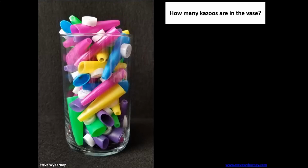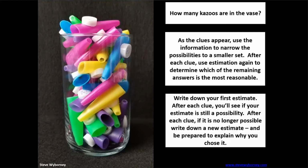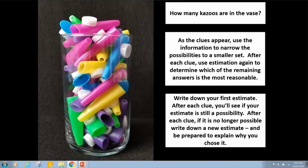Show your students the picture and ask the initial question, how many kazoos are in the vase? Have your students write down their estimation to hold them accountable. As clues appear, students will use the information to determine if their answer is reasonable or if they need to adjust their estimate as the possibilities narrow to a smaller set.